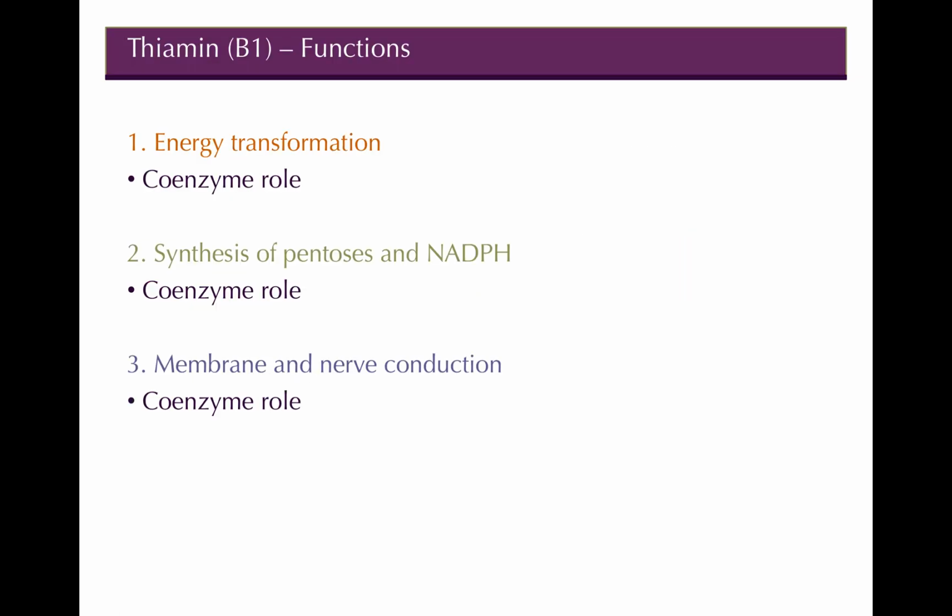So there's 3 major roles of thiamine. Energy transformation is one of the big ones. So that's what I was talking about in that initial slide where I said mainly B vitamins are involved in energy metabolism or energy release, energy transformation, however you want to show that. And that's basically what its role is in the Krebs cycle, or glycolysis as well. It also helps in the synthesis of pentoses and NADPH. And then it's also involved in membrane and nerve conduction.